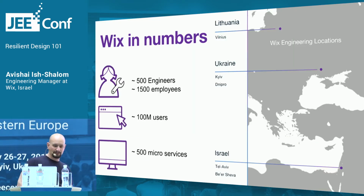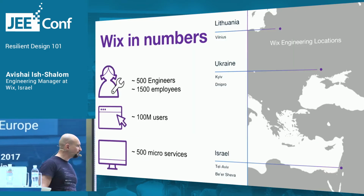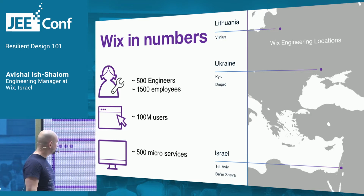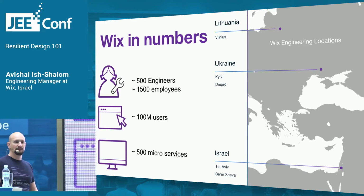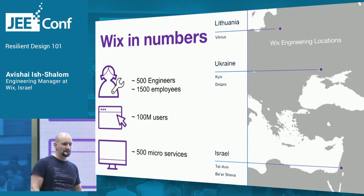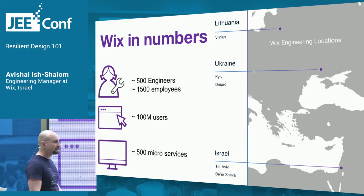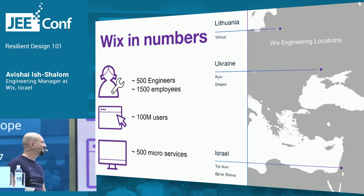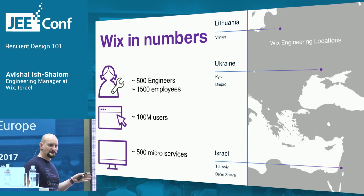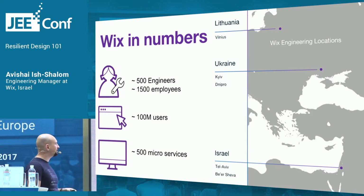And I work for a company called Wix. Now, if you've never heard of Wix before, Wix is a very large website building platform. We help people build their websites easily, and we host those websites. We currently have about 100 million users, tens of millions of websites. We have about 500 microservices, about 550, I think, now.